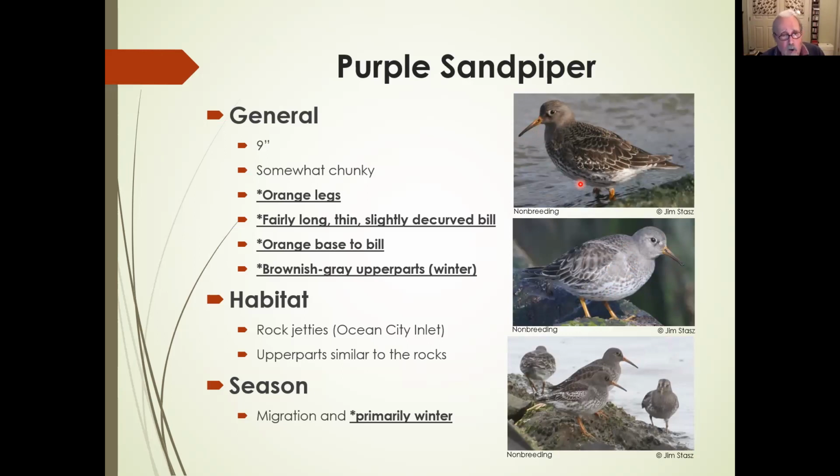And they occur on rock jetties. Ocean City Inlet, again, is a great place for looking for these in winter. And you'll see they kind of match the rocks on the jetty. Best time to look for them is on the winter trips.